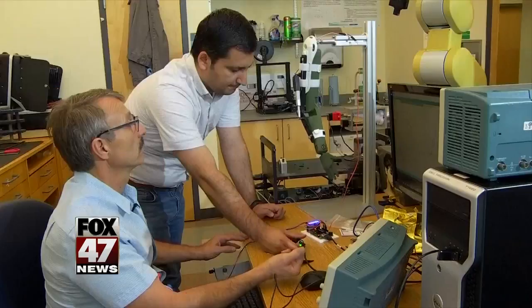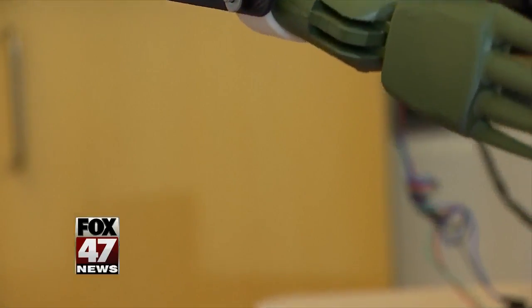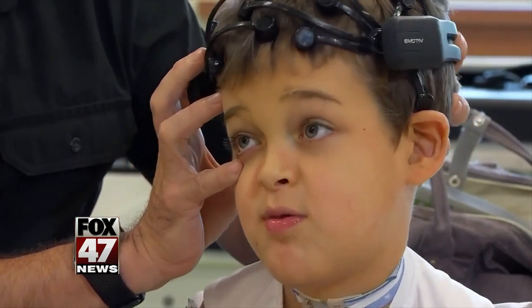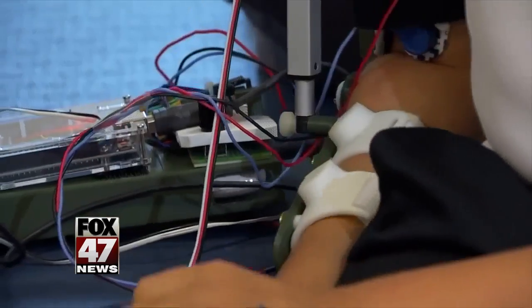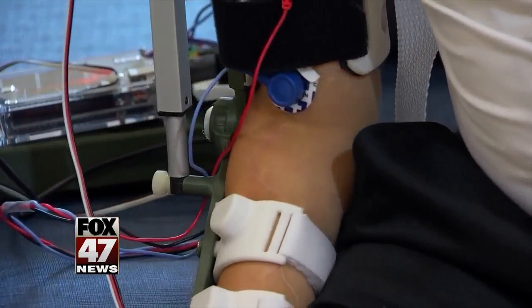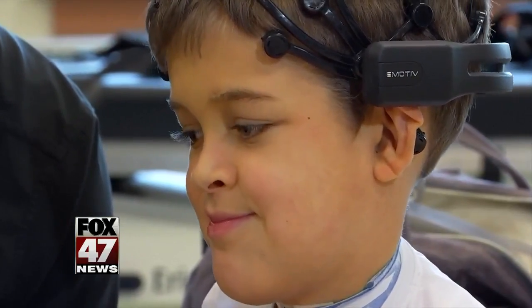The arm is one of two Riker is creating for Braden. He says the second will hopefully be able to read Braden's intention of movement directly from the brain versus his arm muscles. "Here we go." Which could help him move his shoulder, wrist, and elbow. It is not a permanent fix, but the hope is that the arm will help his body recreate the connections between the nerves and his muscles.